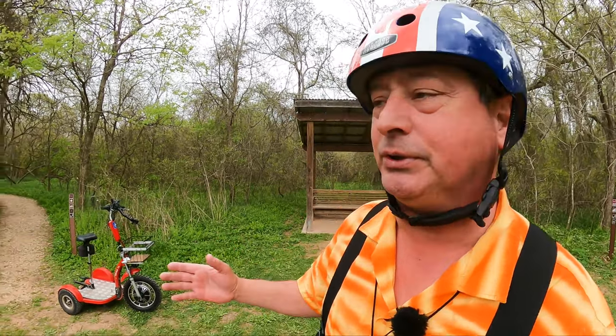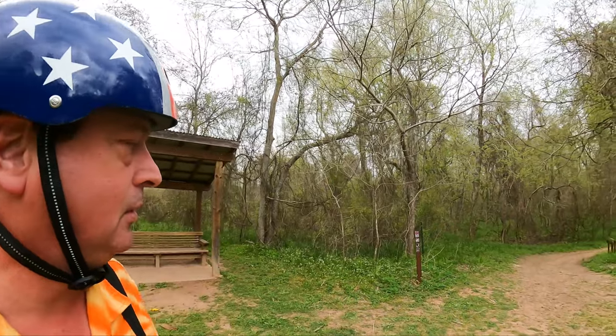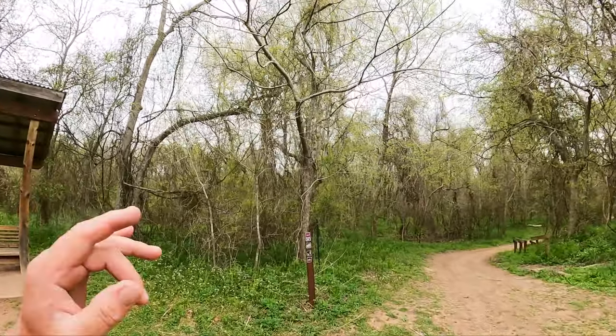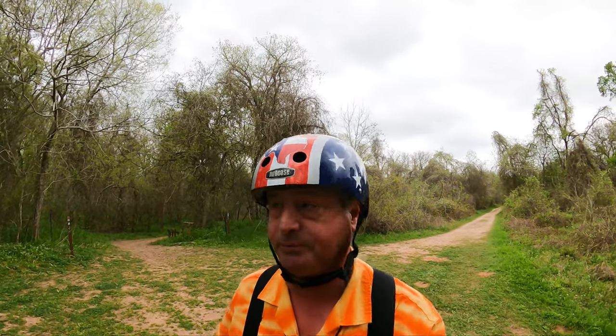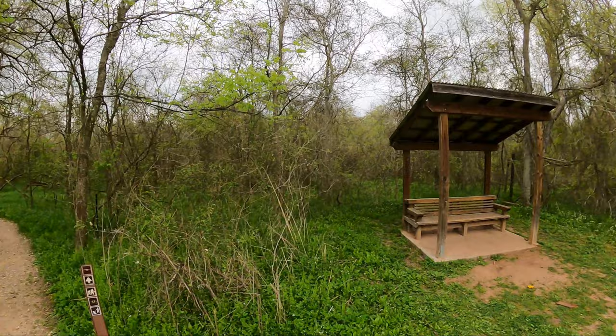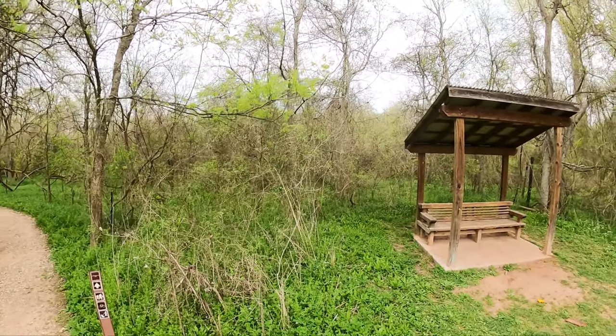I'm out here at Stephen F. Austin State Park exploring the trail system on my mobility scooter. Right now, we're going to go explore the Cottonwood Trail, and that connects to the Brazos Bottom Trail. So we're going to go see if we can navigate those two trails.